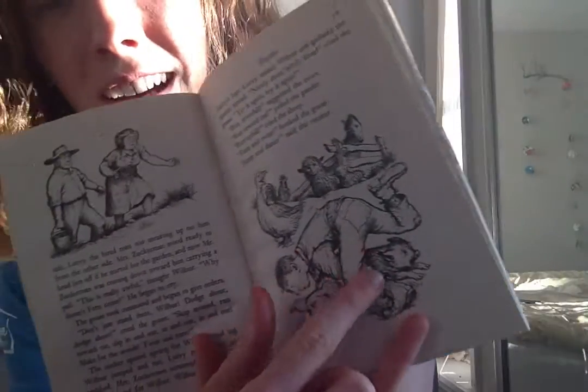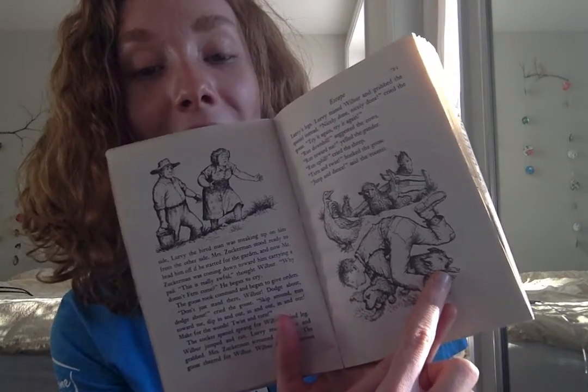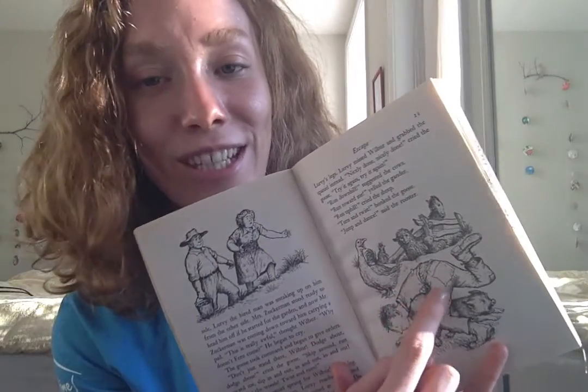"Nicely done," cried the goose. "Try it again." "Run downhill," suggested the cows. "Run toward me," yelled the gander. "Run uphill," cried the sheep. "Turn and twist," honked the goose. "Jump and dance," said the rooster. So here they are. There's Lurvy, and there's Wilbur trying to run away. And then look, here's all the animals trying to tell him what to do and how to escape.